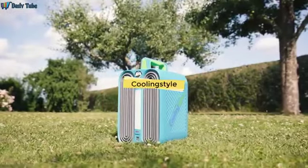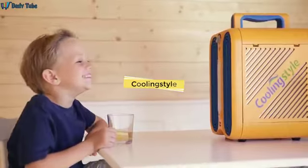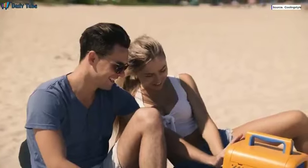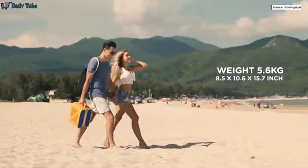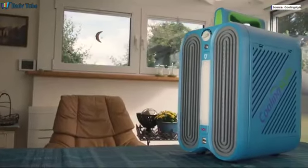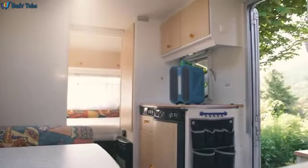Introducing Cooling Style, a portable, multifunctional air conditioner that lets you stay cool wherever you go. Not only is it easy and comfortable to use for everyone, but also light, quiet, and loaded with cool features. Cooling Style works indoor and outdoor, and is really the perfect device for any situation.